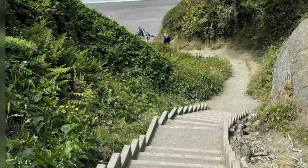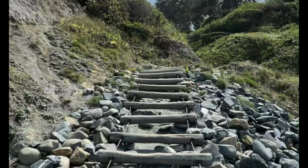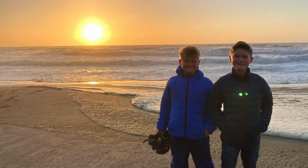However, right before you get to the beach, there are some stairs and this little ladder trail, if you will, that takes you down to the beach. So there is a little bit of climbing involved. That's a hill that you'll come down, but it's so worth it when you get down there.